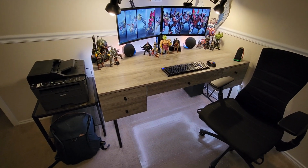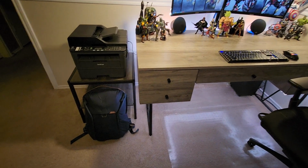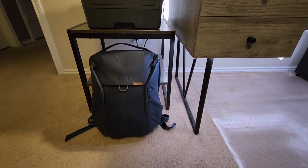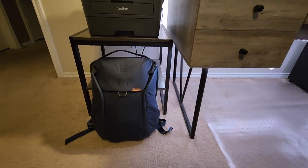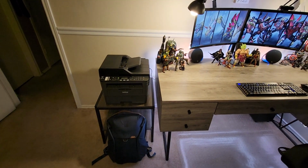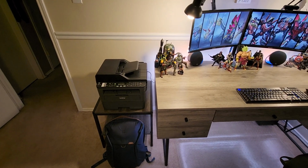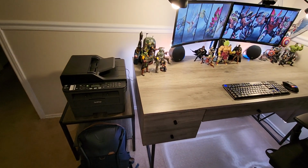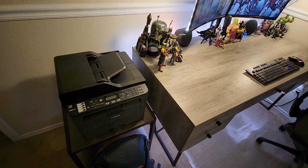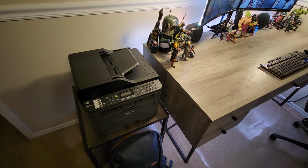Like I said, it's a pretty quick one, so I'll just start off pretty easy. So first thing here is going to be left side of my desk, which is on the floor. I have my 20 liter Everyday Backpack by Peak Design. Great bag, very versatile. Shout out to MKBHD. That's really where I saw that bag the first time and fell in love with it. I've had it for, oh man, almost 2 years now, and it just looks great still and never really falters.